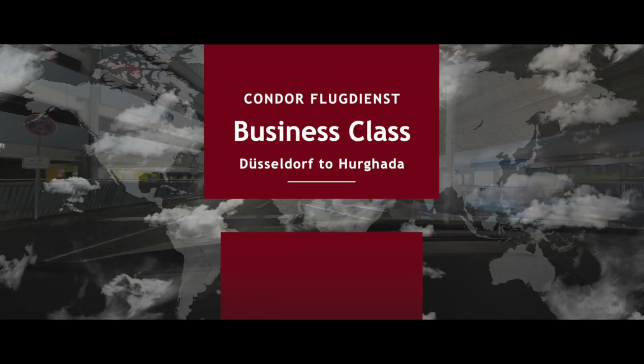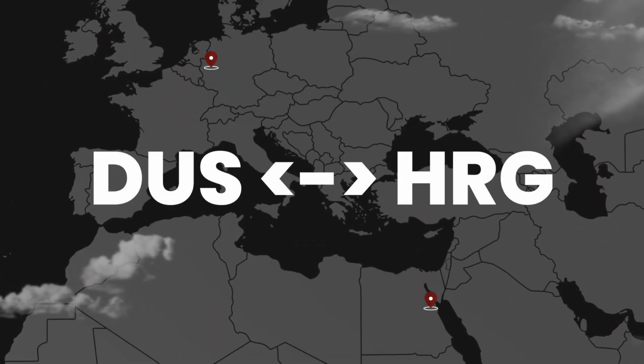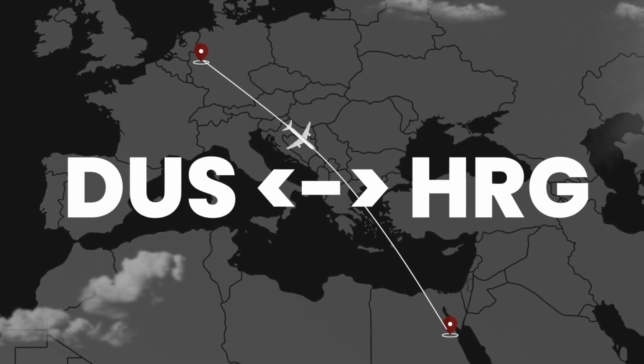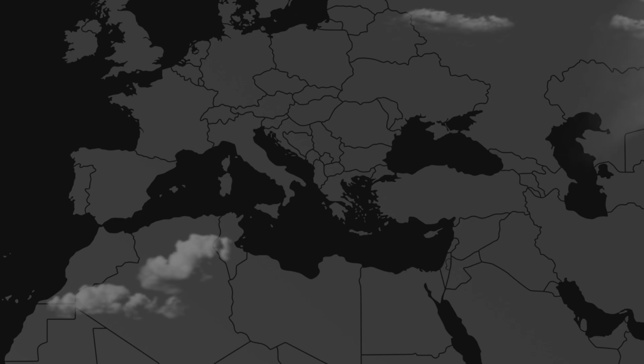So today, I'm going to be flying with Condor from Düsseldorf to Hurghada in their business class product. Like many European carriers, Condor equips their single-aisle jets with standard seats in business class. The block time is scheduled to be just under 5 hours, with an estimated arrival of 11:35 am. From there, I'll continue my journey to Luxor by car, which is going to add another 3.5 hours to the trip.